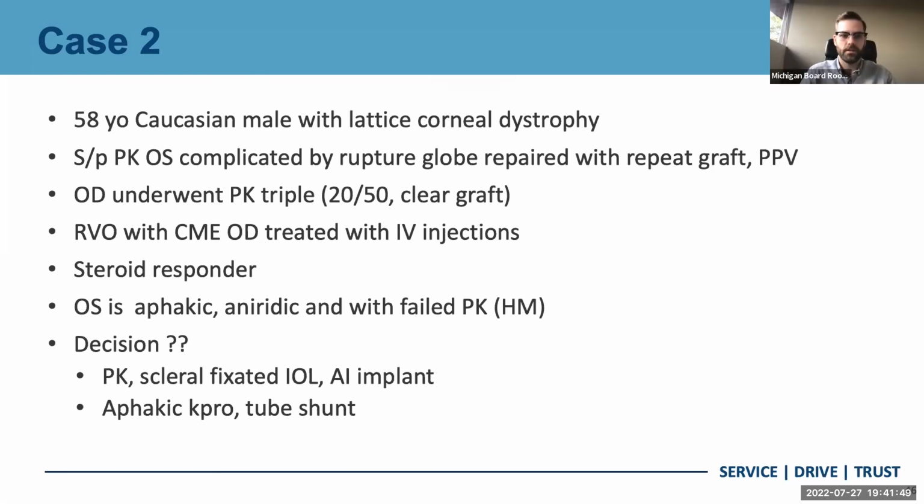Yeah, it seems like the take-home message is there are a lot of considerations for these complex patients, and the answer isn't always very clear on what to do.